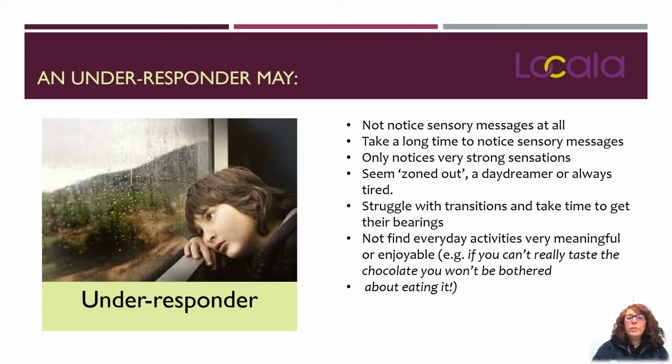A lot of children who under respond also really struggle with transitioning from one environment to the next, because it takes them so much longer to notice everything and to work out where they are and what's happening, that by the time they've done that, if they're then quickly rushed on to something else, it's going to be really unsettling for them, because they feel like they're being rushed.